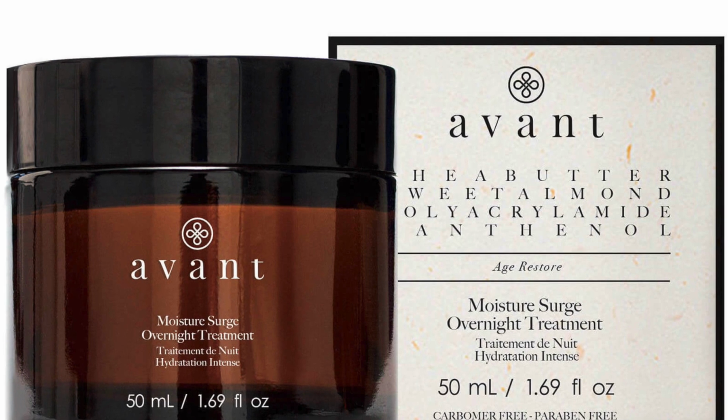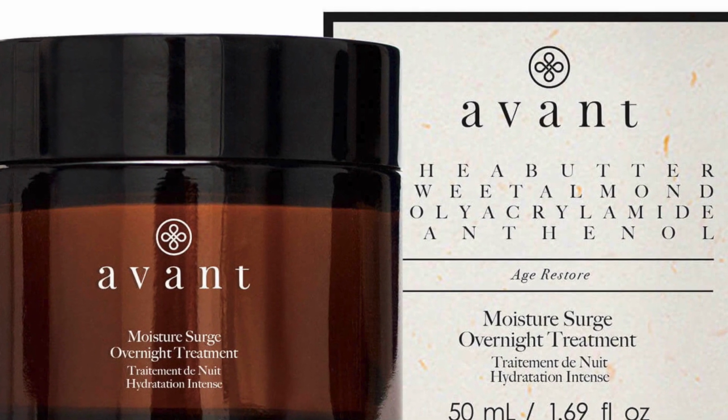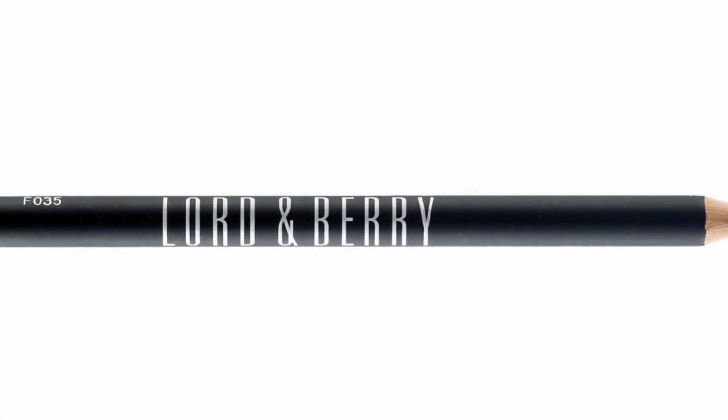Avant Skincare Moisture Surge Overnight Treatment, full-sized, 50ml, worth £85. This is the product that I'm very excited about. However, I think it contains shea butter, which breaks me out, which is a bit of a dampener for me. Pry Throat and Décolletage Cream, 15ml, worth £9. We've seen this before in the beauty box. Lord and Berry Black Eyeliner, worth £10. Another product that I'm not very excited about.